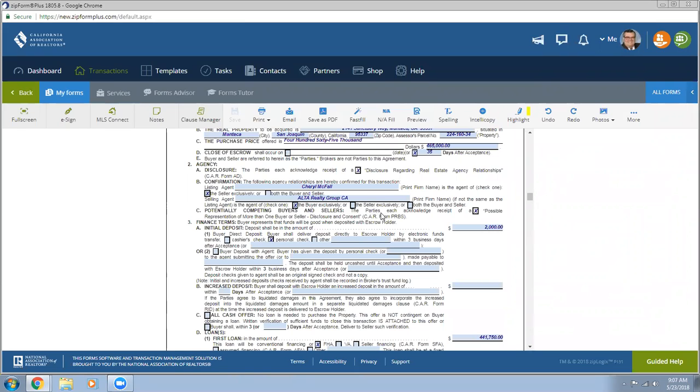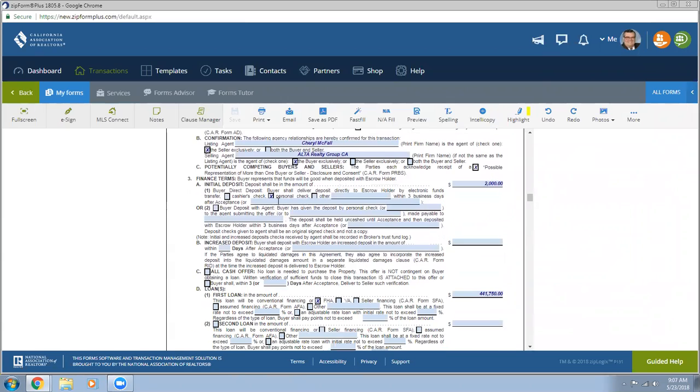Everything should be as clear as possible. Then we come up to the finance terms, the amount of the initial deposit. There's been a lot of questions regarding this figure here too.